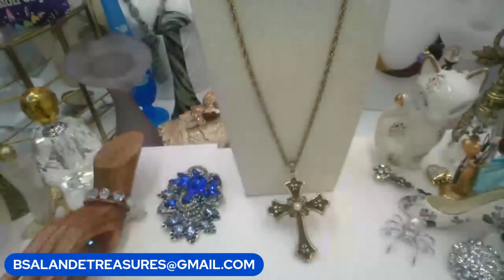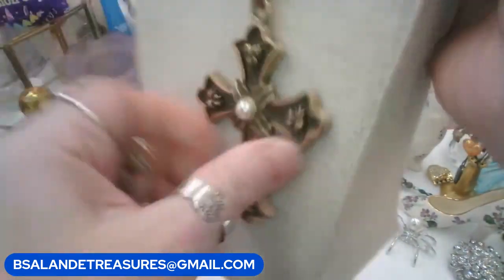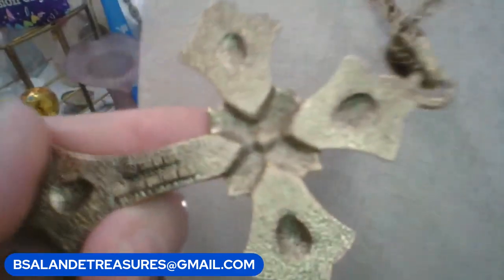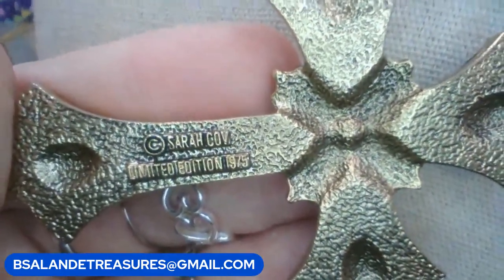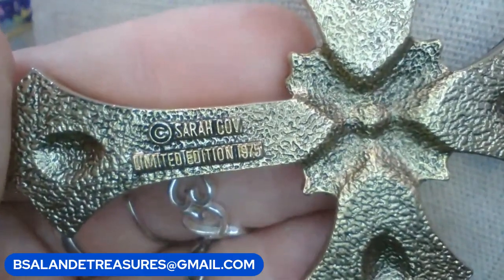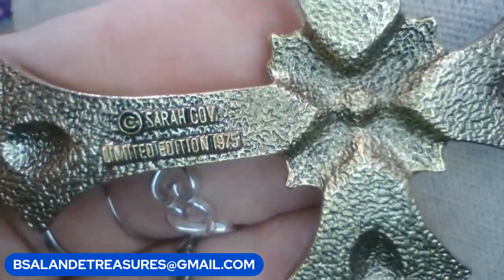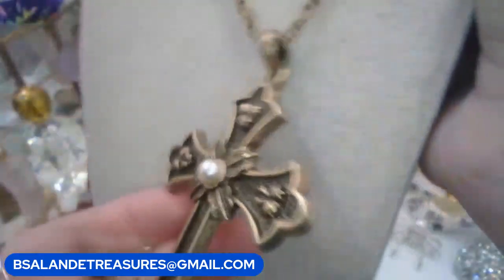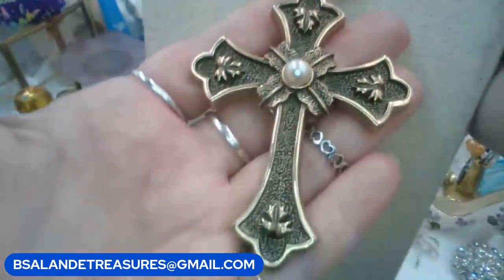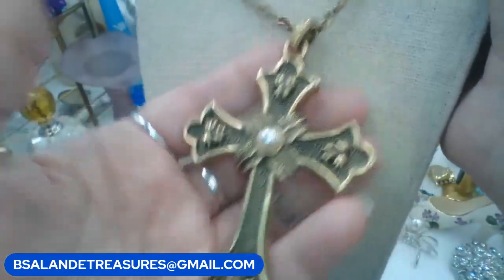Yes, ma'am. There you go, Belle. All right. Let's start off with this beautiful necklace. This one is by Sarah Coventry, limited edition. So keyword is going to be Sarah Cov Cross. I believe it says 1975, limited edition. Beautiful. And this one's an $18 buy it now.